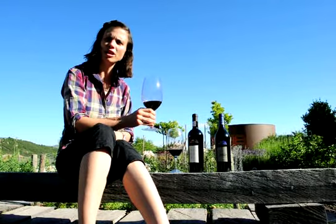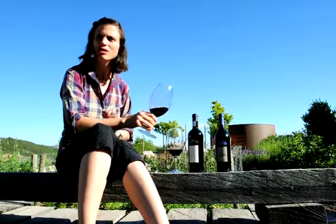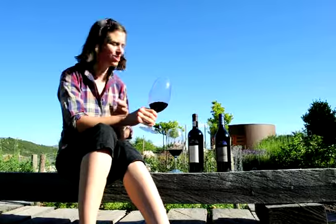Great aging potential, more than 20 years for sure. Still a baby, so I would buy a case if I could and stack it away and drink a bottle every few years.